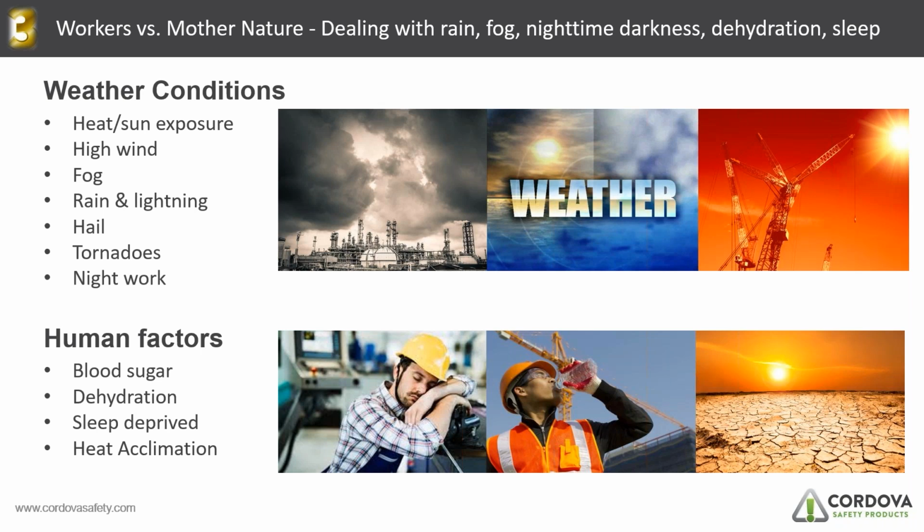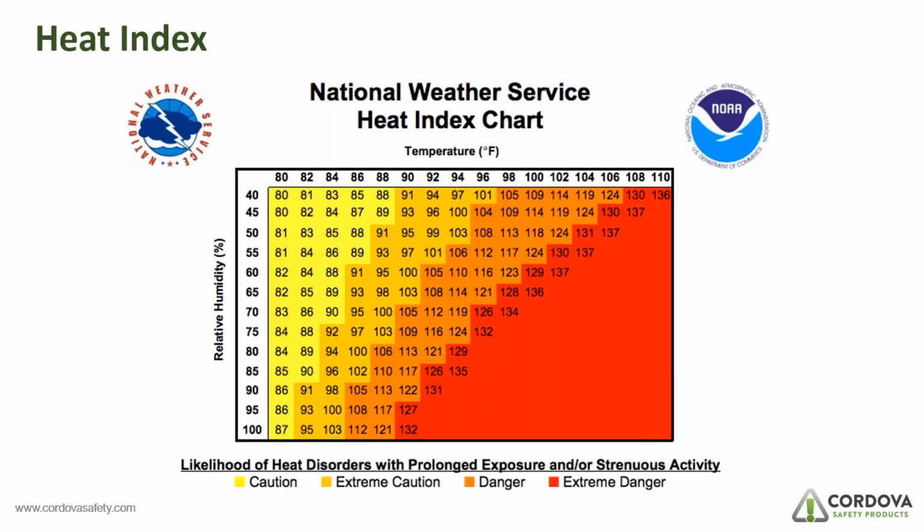So we want to consider that if an employee has gone on vacation and they've come back, we need to keep an eye on them. They probably lost some of their acclimation. Same if you're filtering new employees into a job where you've got a seasoned crew that's used to the heat. You need to watch out for that individual because they are not acclimated. So again, just something to consider.